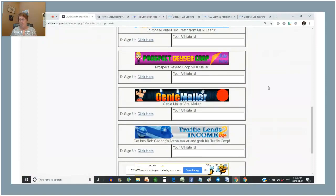Okay, so we have our recommendations. If you go into Prospect Geyser Co-op or Genie Mailer, you're going to find a smaller list, because it really is just the mailers that are working the best for me. I will be updating them as we move forward.